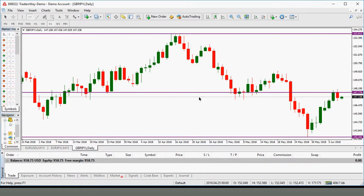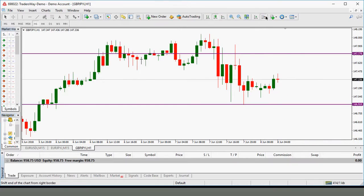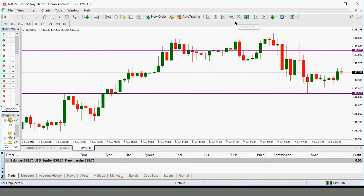And then I'll plot another line right below the price action. And that's a strong line there. Then I will move over to my hourly chart, and on this hourly chart, I will do the same thing.